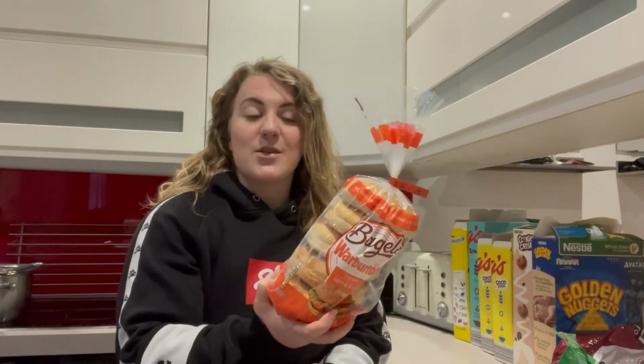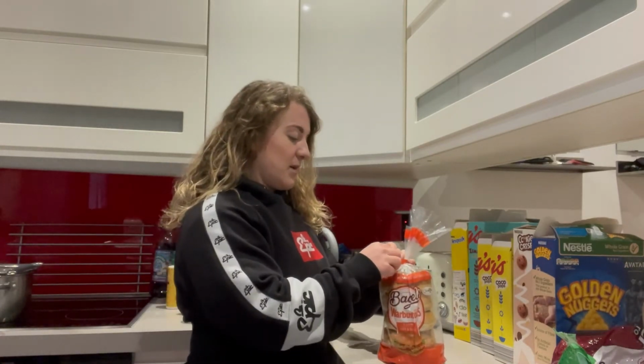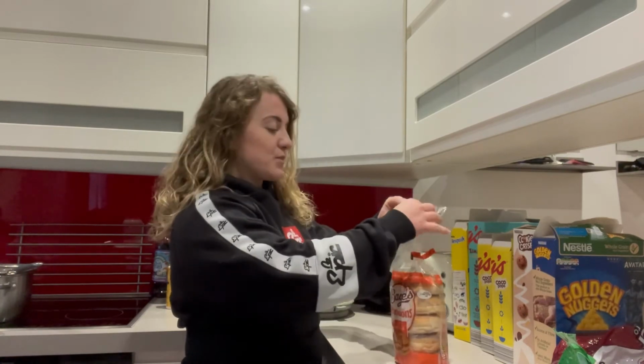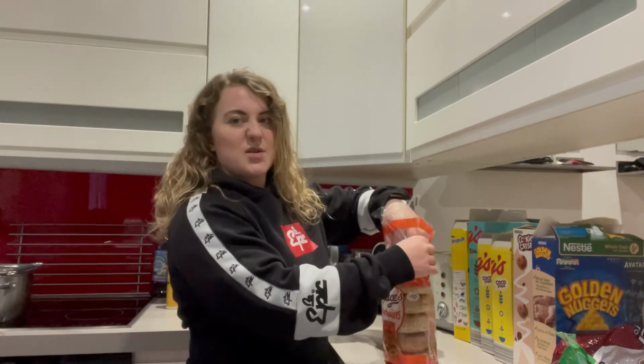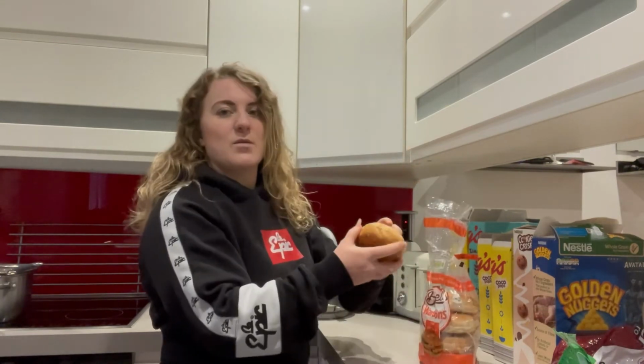But yes, before I went to train, I picked up some bagels, £1.90 nowadays. But it is what it is. So I got these on my little pre-workout walk. So pretty much the first thing I'm going to do post-session is just fast carbs. So have one of these with some Marmite.